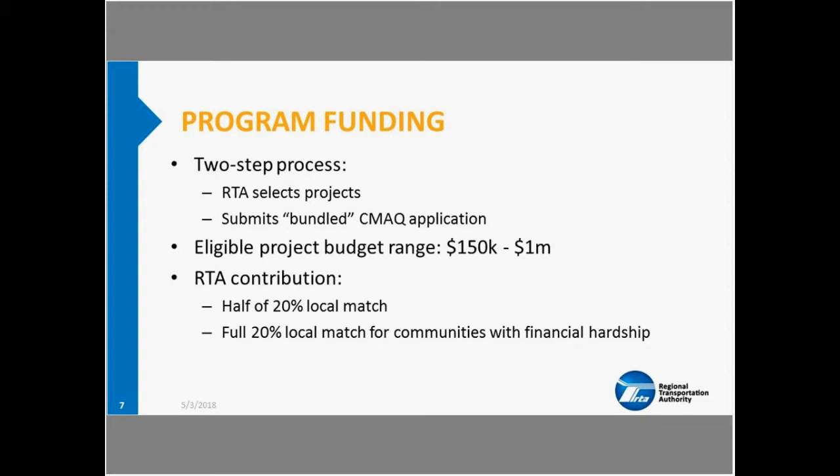Okay, this program is designed to leverage RTA and local funds to apply for federal CMAQ funds. If you're not familiar, CMAQ stands for Congestion Mitigation and Air Quality, and it's a large federal program that provides funding for transit, pedestrian, and bicycle facilities, among other things. In our region, the program is administered by CMAP, and projects are selected by the CMAQ Selection Committee, which works in cooperation with CMAP staff.